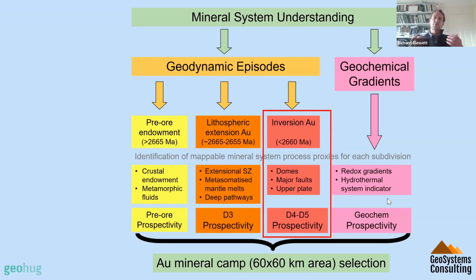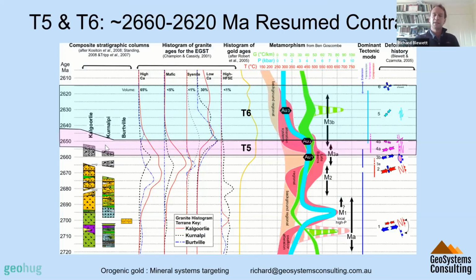So now we're going to go into a period of time when the Eastern Goldfields went back under contraction. We're going to talk about domes, we're going to talk about some of the major faults, and we'll also talk about things that happened in the upper plate. So here's the period. Basically, contraction started again. We shut off sedimentation; volcanism had shut off before. We also go into this switch into what we call these low calcium granites. There's a lot of heat in the crust. We're starting to melt those at higher levels, and we're getting those big granite blooms, those big, what we call the low calcium granites, and getting a lot of gold.